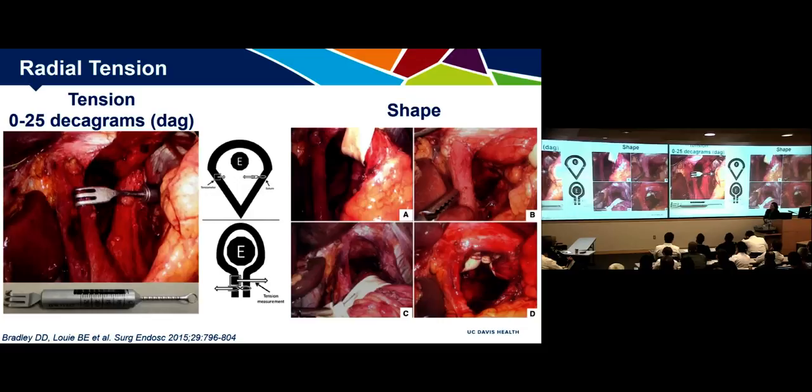And what they did in this study is they told the surgeon, just do what you would normally do based on your assessment, but we're just going to take these measurements. We're not going to tell you what they are. So they analyzed that, and then they also analyzed the shape, because they thought, well, maybe there's some geometry playing a role here. It's not just the width that we have to bring together. And so what they did was a few different things.